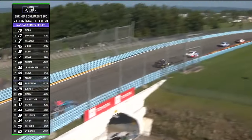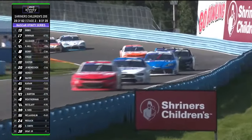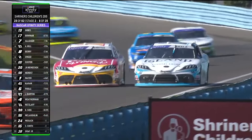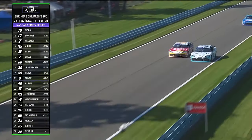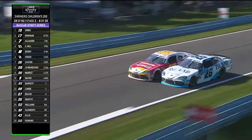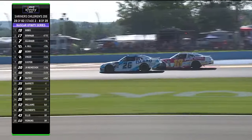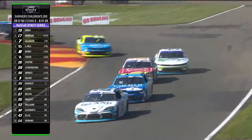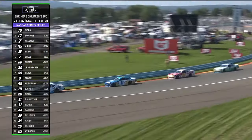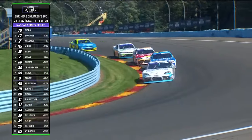Just watching John Hunter Nemechek in the 20, Riley Herbst in the 98. That's the stacking up of traffic from 8th on back, and a spot or two just outside of the top 10 with Cass Grala going at it right there. Yeah, these two continue to battle side by side into the bus stop. Oh, beating and banging right there, way offline. Sammy Smith is going to give up a couple spots, at least one there to Hemric. And that's how it works, man. Two cars side by side into the bus stop. Somebody's going to end up mad.